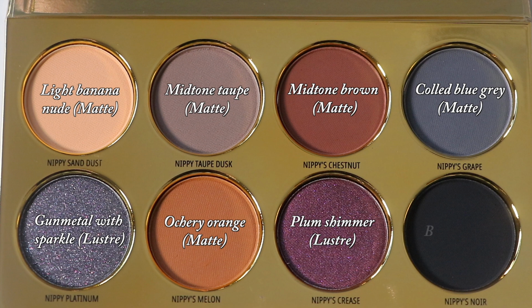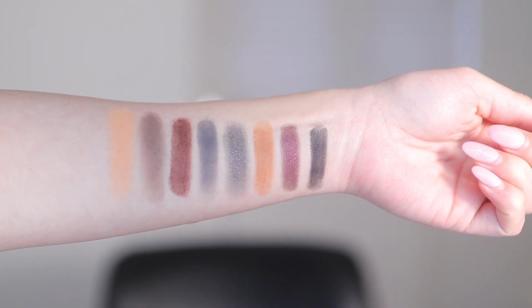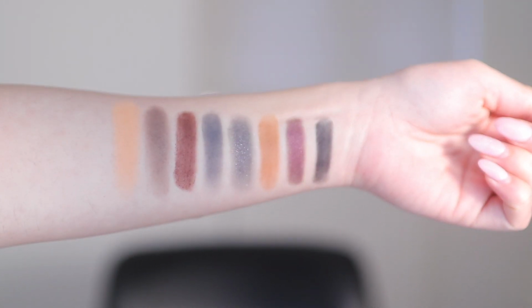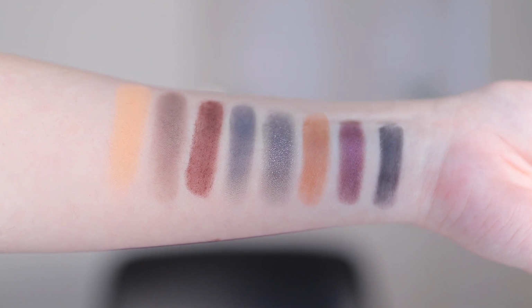And finally, we have Nippy's Noir, which is just a black, and it's a matte. And those are the swatches. You can see they're not as pigmented as I would like them to be. The mattes are nice, and that is more of the focus on this palette, to have more of those matte shades.